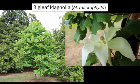Each tepal is probably 6 to 8 inches long. The whole inflorescence might be 18 inches wide. This is a tree that will get quite large, upwards of 40, 50 feet tall. But it certainly makes a statement in the landscape for sure. The tropical foliage is very amusing. I'm a big fan of this plant.